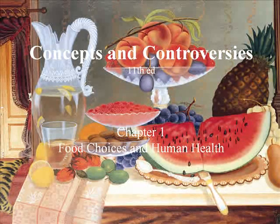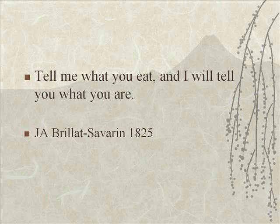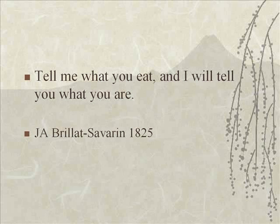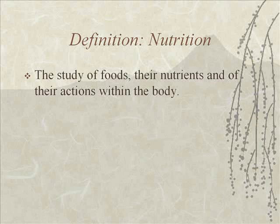As we begin our first unit on Chapter 1, it pertains to looking at food choices and how that affects our health. There's a quote that goes like this: "Tell me what you eat, and I will tell you what you are." As you can see, this is from a long time ago, 1825. But as we progress through the term and we look at some of the details of nutrition and digestion, we'll see more and more how this particular quote may have some truth to it.